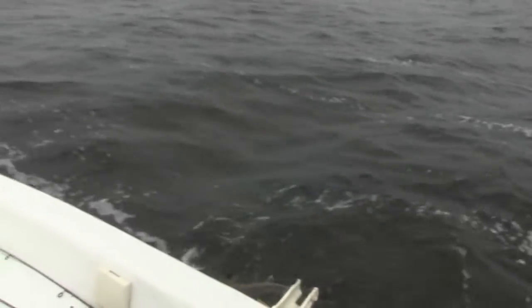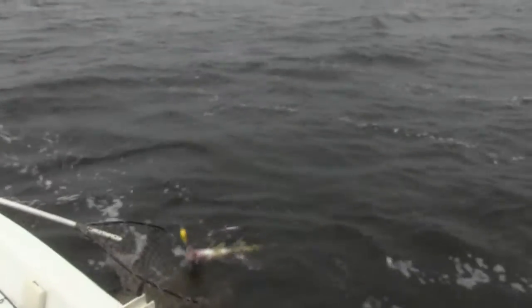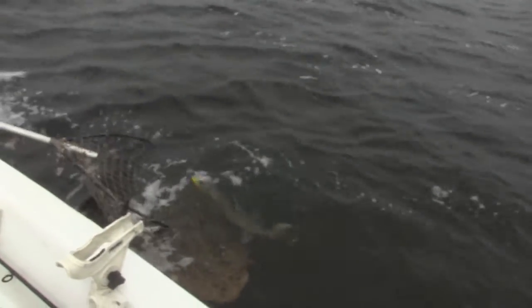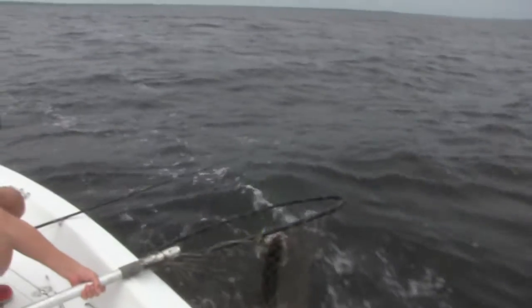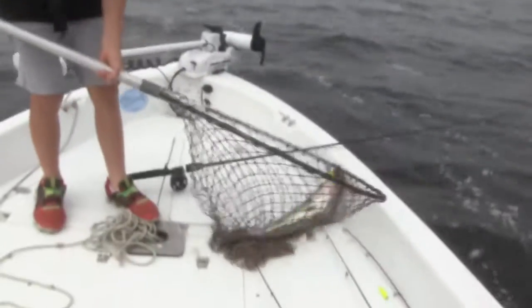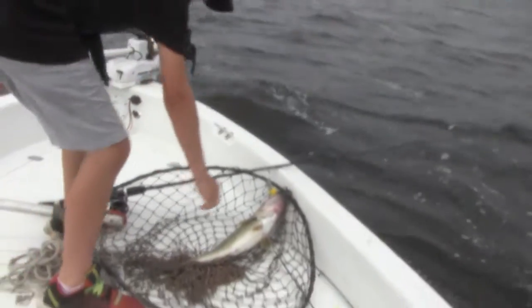He's barely hooked there. What? Uh-oh. He's on the side of the net. Let me help you here. All right. A little tricky getting inside the net. That's a good fish, Casey. Another good one. Thanks. We're not getting many fish today, but when we do get one, it's a nice one.